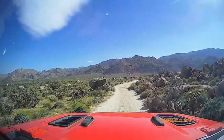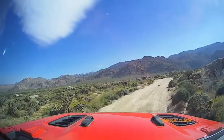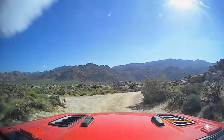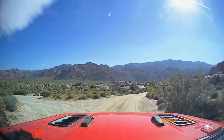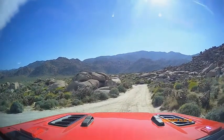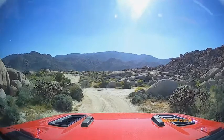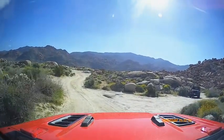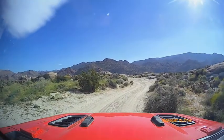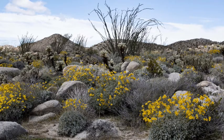The size of the rocks was increasing, and we found it interesting the way they would pile up and balance on each other, like the one shown on the left. The yellow brittlebush flowers among the rocks are a common wildflower and are scattered throughout the area. They provide a bright flash of color that calls for a closer look.